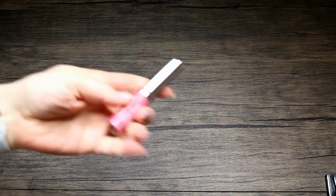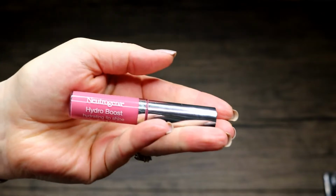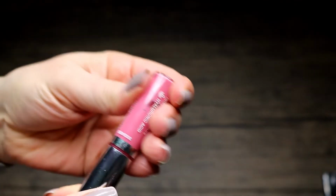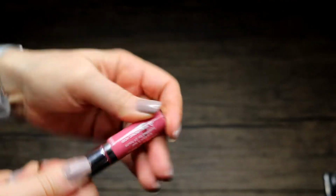As per usual, I'm not going to update you guys on all of the products, just the ones that have visible progress. So the Cabana Neo Setting Powder does not have visible progress. The Cover FX Bronzer does not have visible progress. This Neutrogena Pink gloss from the Hydro Boost gloss does actually seem to be showing. This is new to the project, but I have used it a lot. I've been using my glosses.